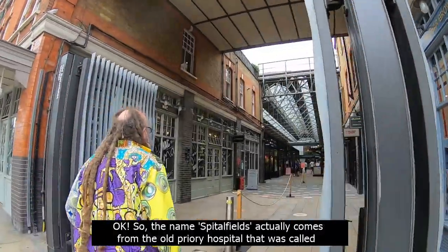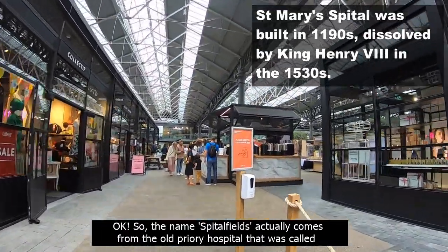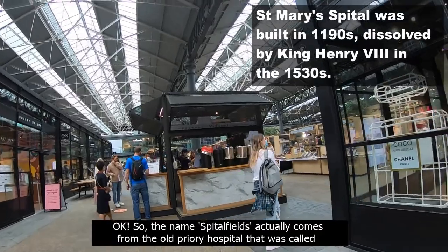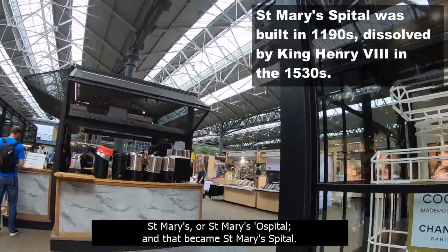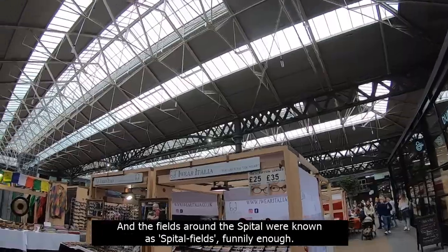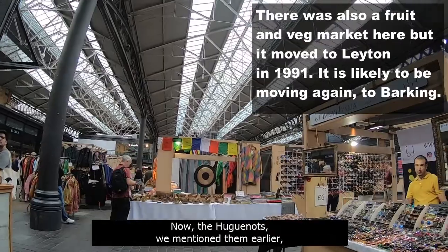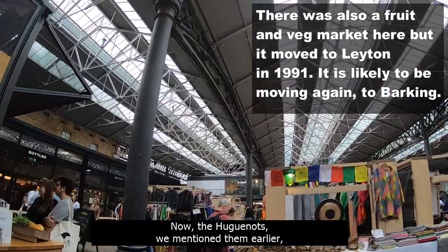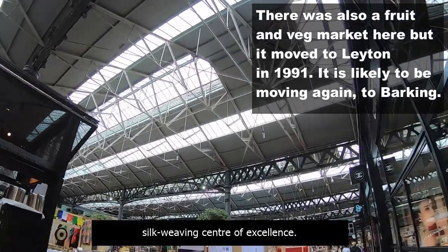Okay, so the name Spitalfields actually comes from the old priory and hospital that was called St Mary's, or St Mary's Hospital, and that became St Mary's Spittle, and the fields around the Spittle were known as Spitalfields, funny enough. Now the Huguenots, we mentioned them earlier when we were talking about Petticoat Lane. Well, they turned this area into a silk weaving centre of excellence.